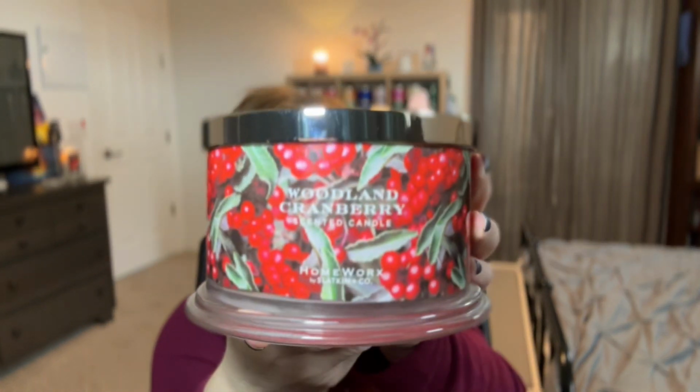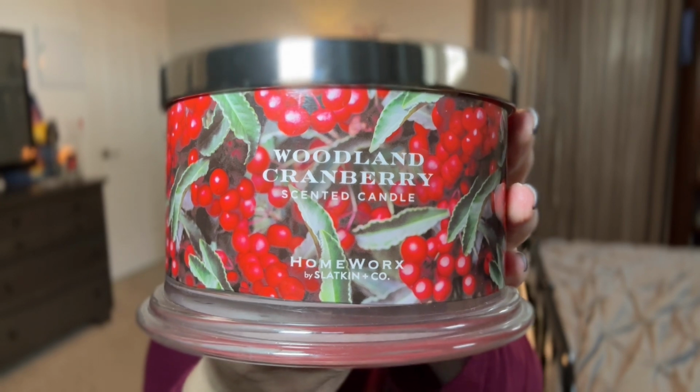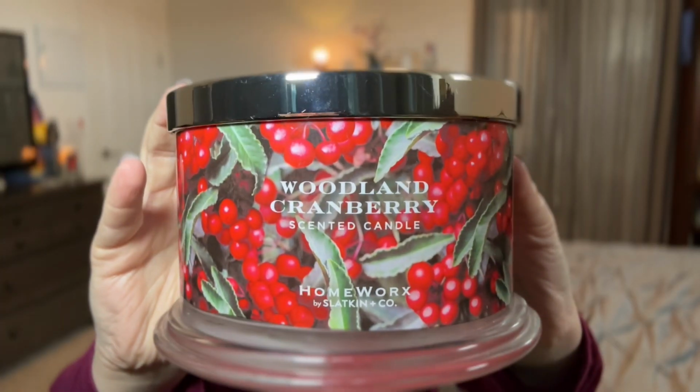So the first candle I got, I think 2 of them were on sale from the fall, from 2023 fall. The first one I have is Woodland Cranberry. Now I had my eye on this one for a long time, and I would put it in the cart, put it back, put it in the cart, put it back. Well, it just so happens that with Homeworx, even on their sales, you can still use the affiliate code and it gives you the discount, 15% off. You do have to have at least $40 that you're buying to use the affiliate code. This candle right here was on sale for $18.99.